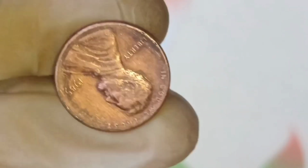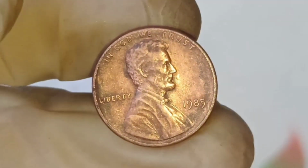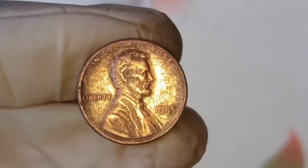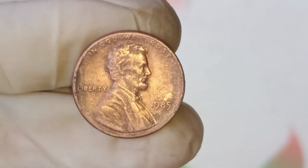Add to this the presence of die cracks, die chips, cuts, and clash marks, each one telling a different story of the mechanical mishaps at the mint, and you begin to understand the depth of rarity and the reasons collectors are willing to pay astronomical sums. In addition to these physical errors, there are theoretical possibilities surrounding the 1985 P cent that add even more intrigue.